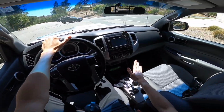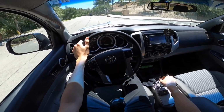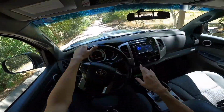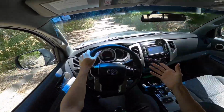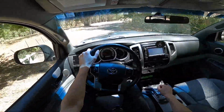As far as MPG goes, not that bad. I'm getting like 12 or 13 miles per gallon depending on how I drive, and the sticker I think says 15, so it's not too bad. And again, I drive a little aggressive, so it is what it is.